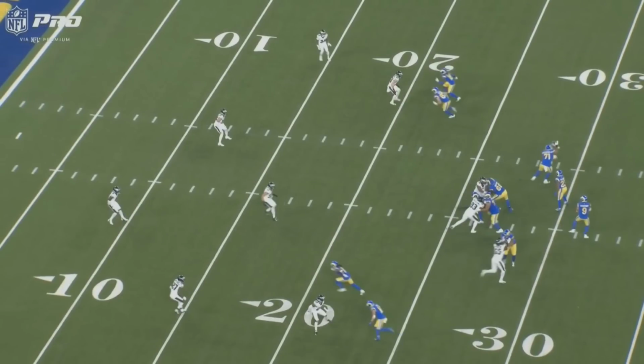So, one thing I got to circle immediately. Defensive tackle Milton Williams absolutely bulldozes left guard Steve Avila here. And just keep an eye on that as I circle a couple other things as I let this thing go here.